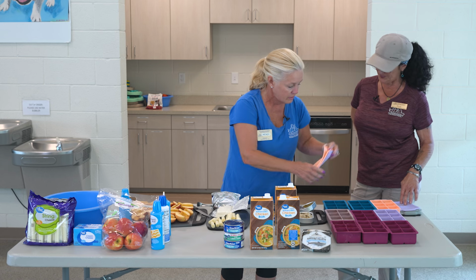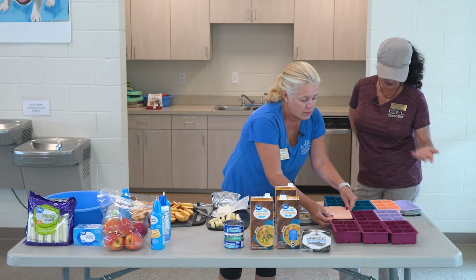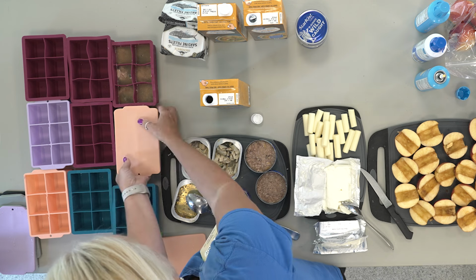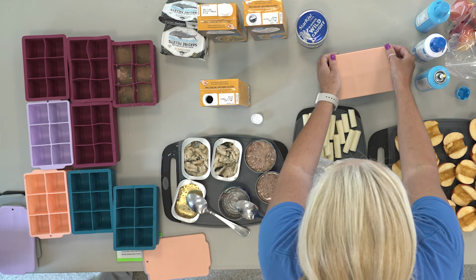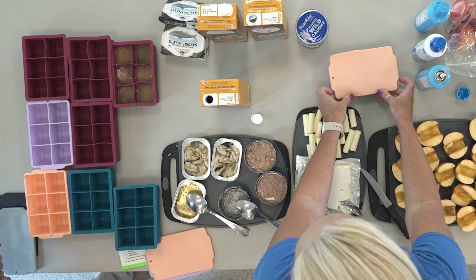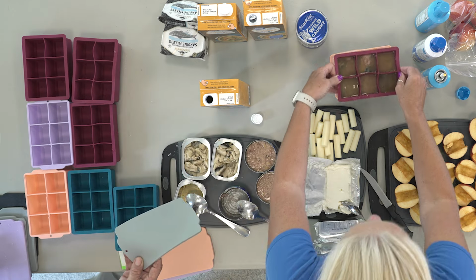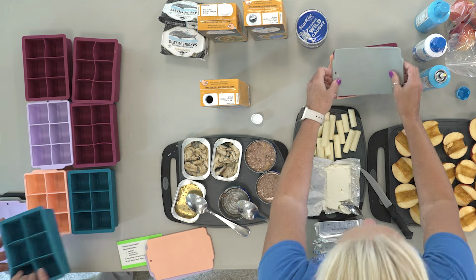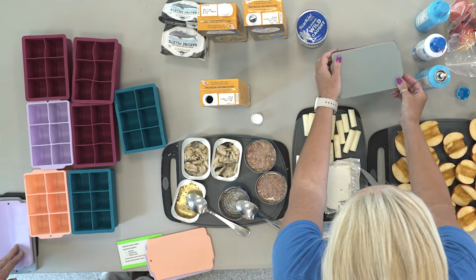Because it is expensive, for sure. And then, what's really handy, these just clip right on top, and we can stack them and put them right in the freezer. And then they just pop out. We can leave them on the counter once they're frozen for a few minutes, and they'll just pop right out. We put them in a big bowl like this, and we can pass them out to all of the dogs.